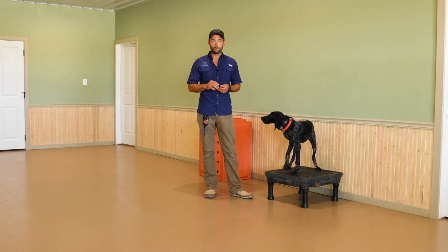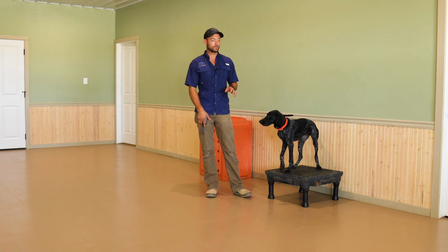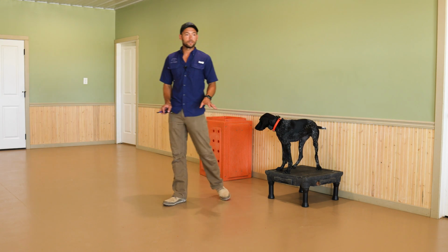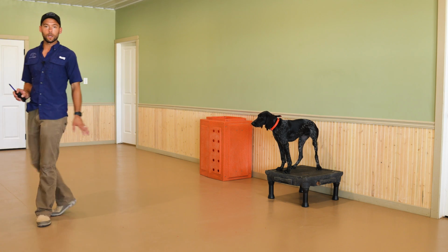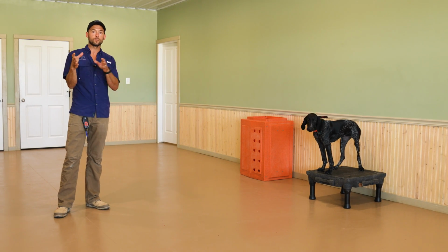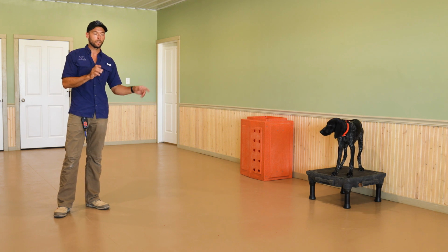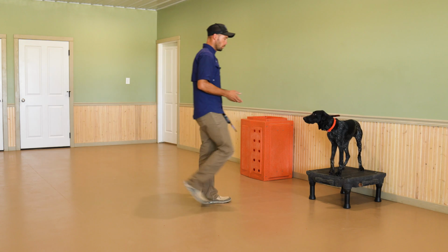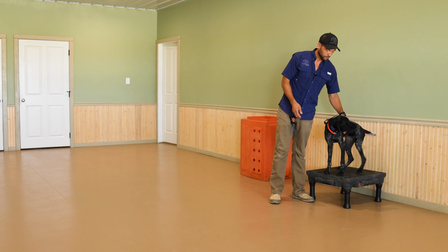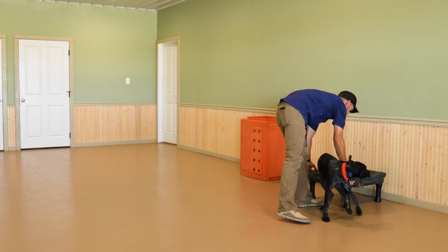Good. Now we've asked, and we can move right into the expectation that we had with the other bed, which is she's not going to come off of there until she's asked to come off. If she comes off, she's going to feel the collar. We talked about this in the last video, but we move into the positive punishment category. So it's saying, hey, stay on that dog bed. Or platform in this case. Good. Okay, now we're going to change again.